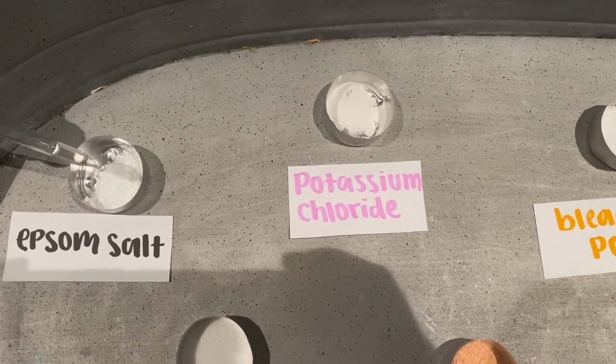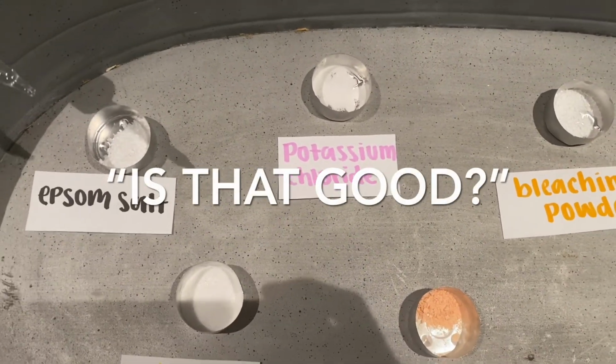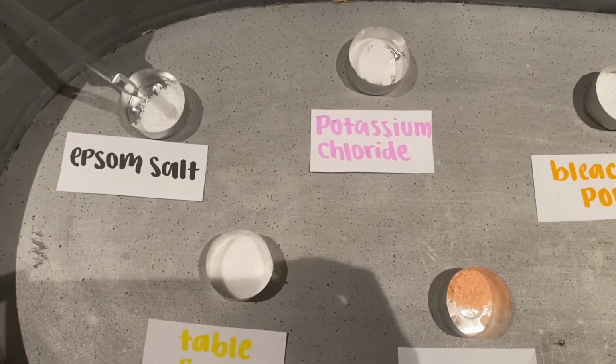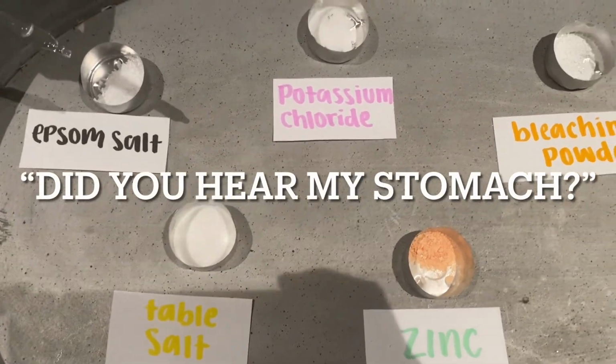A couple drops into each substance. Is that good? Maybe add a little more. I don't know if that's good enough.